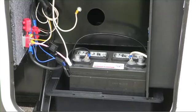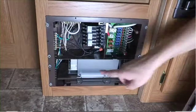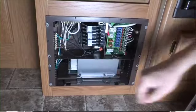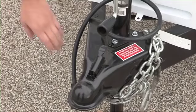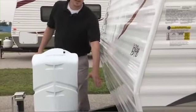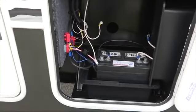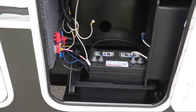The 12-volt system can be powered in three different ways: the RV battery, the converter, which changes 120-volt AC to 12-volt DC, or by the tow vehicle's 12-volt system. The heart of the 12-volt system is the RV battery. Your battery is essentially a storage device for electrical energy.